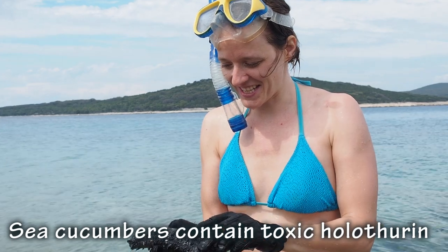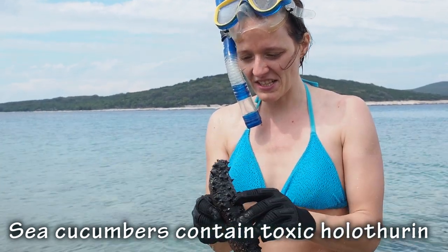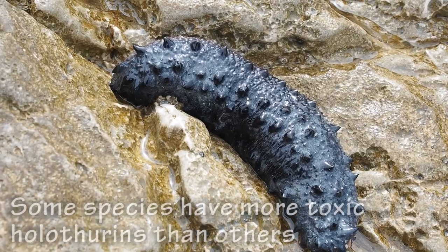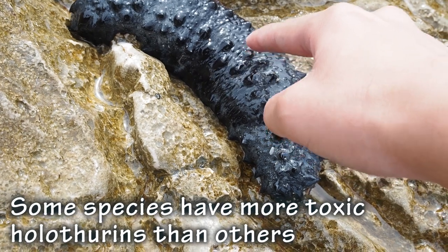This is another disgusting looking seafood, and actually sea cucumbers are a little bit poisonous, but still in a lot of countries people eat it. They cut it up and dry it and eat it dried, or they just simply eat it raw.